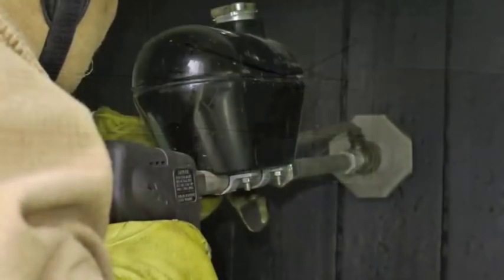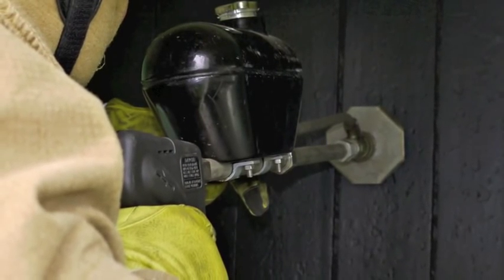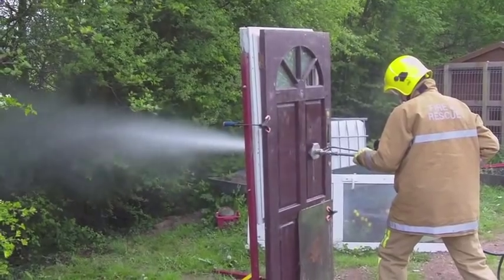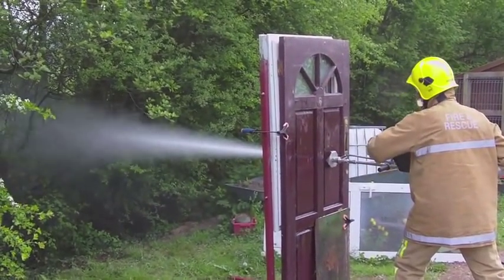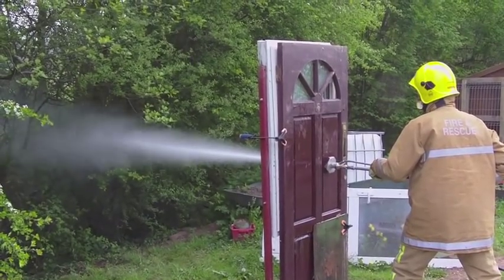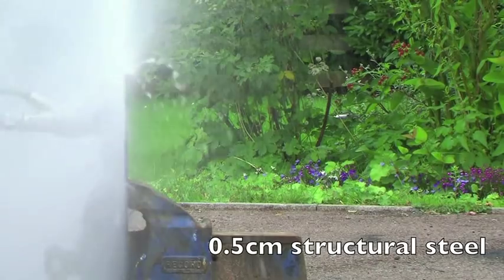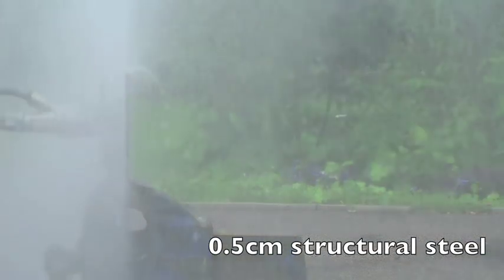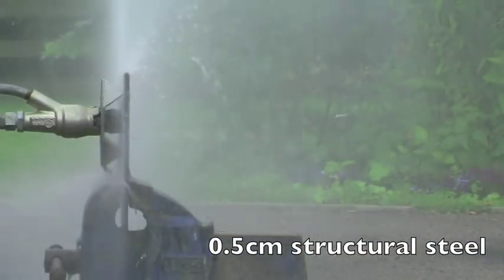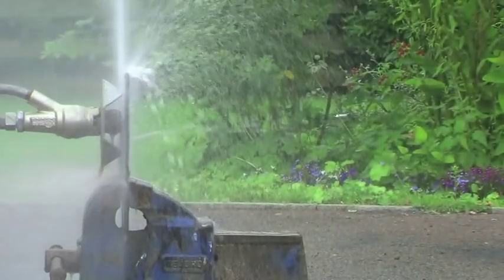Here the Nimbus system is fitted with the cutting lance, which has an abrasive vessel mounted on the lance and when used is capable of cutting through most materials quickly to spray a fine water mist into the compartment, dealing with the fire. Seen here cutting through 0.5 of a centimetre of structural steel. The film is in real time.